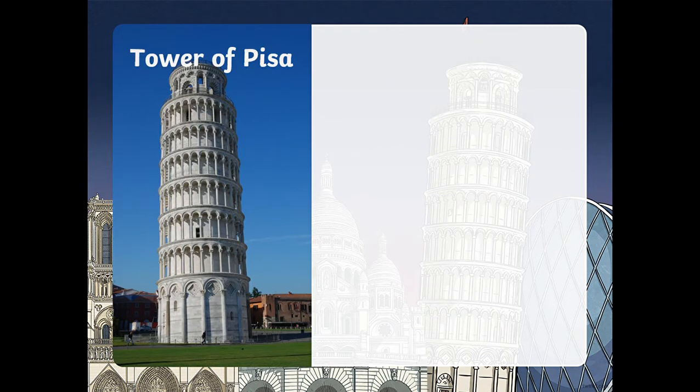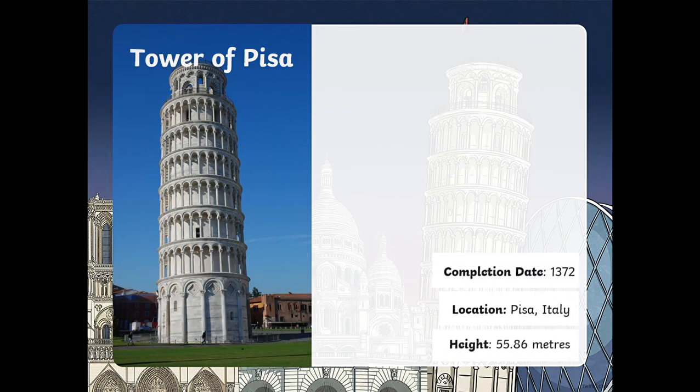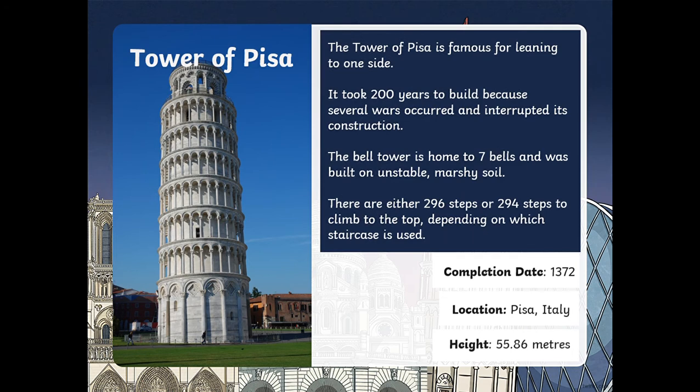This building I really love is called the Tower of Pisa. Does anybody know which country it's in? It's in Italy. So it was built in 1372, and it's in a place called Pisa in Italy, and its height is 55.86 metres. The Tower of Pisa is famous for leaning to one side. If you have a look at it, it's leaning ever so slightly. It's a little bit of a wonky building.